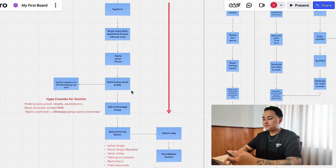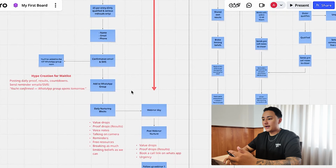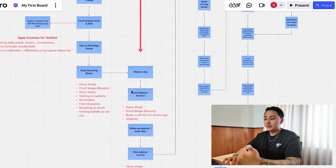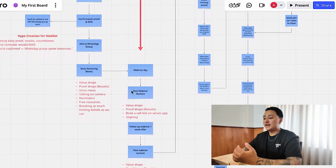On the WhatsApp group, it's basically a lot of hype creation for the waitlist, posting daily proofs, results, countdowns, me sending reminders, like "You are confirmed. WhatsApp group opens tomorrow." Once they are added onto the WhatsApp group, then like I mentioned, daily nurturing blocks.